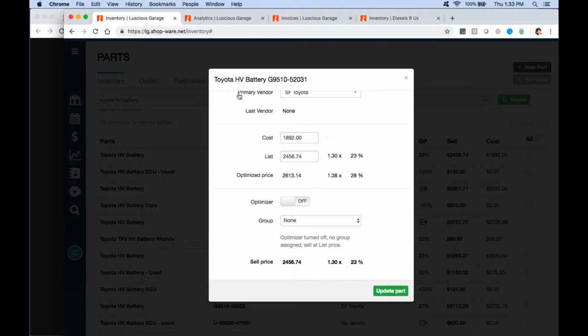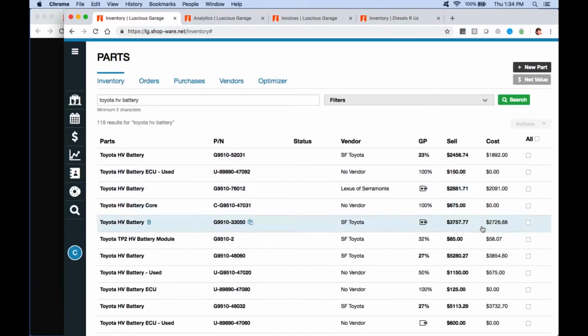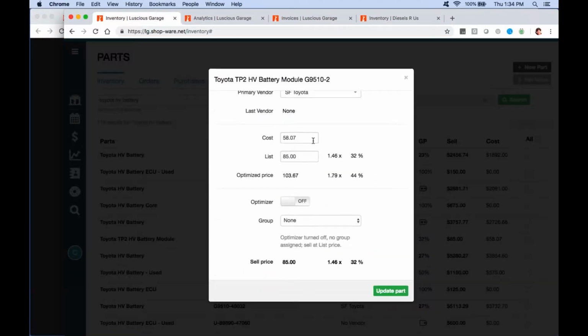But also, anytime you go into these edit modals, you can basically see how the optimized price curve varies depending on the part cost. So when I go in here, I can see, okay, for a cost of $1,892, my optimized price is $2,613, and that is a 28% parts GP. If I look at, say, a part that's a lot cheaper, for a cost of $58, the optimized price is $103.67, and the GP percentage is 44%.